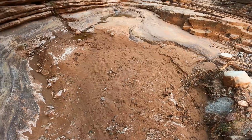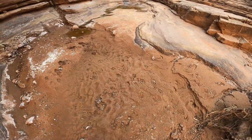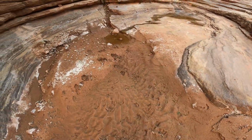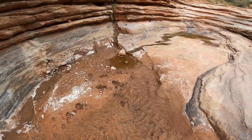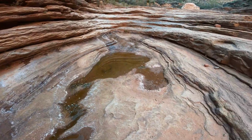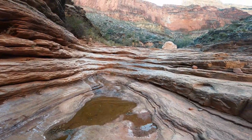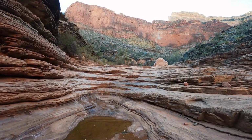All right, just have to add this on here. Obviously, the animals do drink this water, so maybe their digestive systems do better with high salt mineral content. I'm not sure. But there's that little pool again. I really should get back to camp, but I'm actually enjoying myself, and I don't have a big pack on my back. Later.